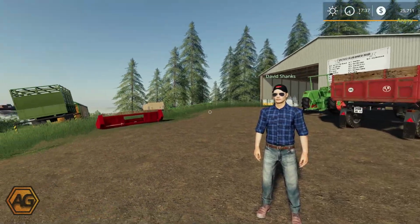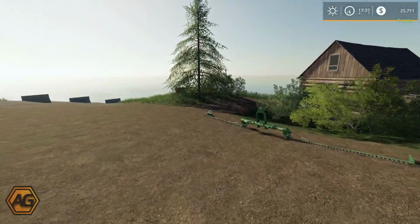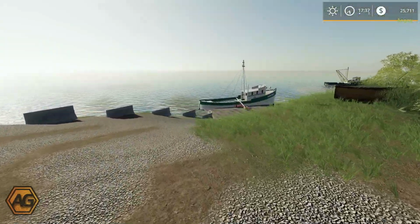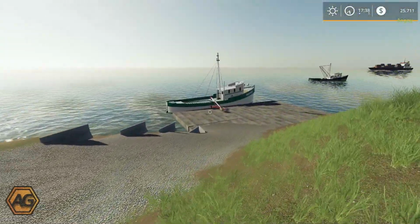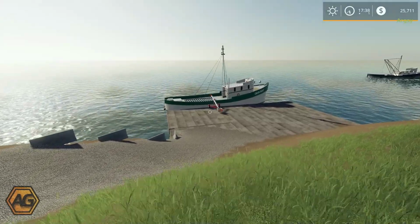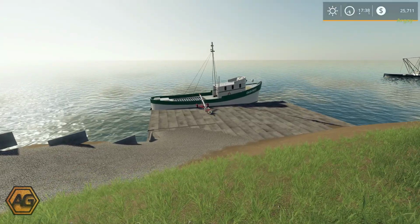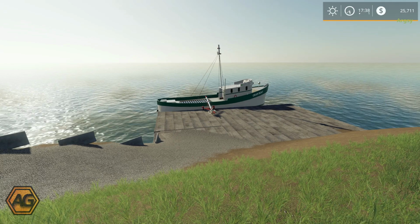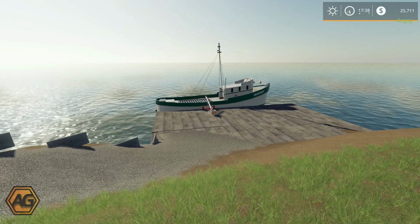All right, well, there we go. We've got our dock, and it's worked perfectly. Apart from my little hiccup with the augers, that is exactly what I wanted it to do, what I wanted it to be. It's worked out better than I ever imagined it would. So very excited to have that there, and great to see that growth in the farm.